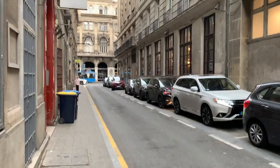Happy Friday. Not sure if you can tell, it's mega gloomy, super gray. I guess it rained earlier. I'm prepared if it rains again. We are going to a cafe to do a little coffee and pastry. Let's check it out.